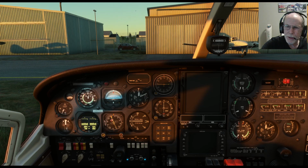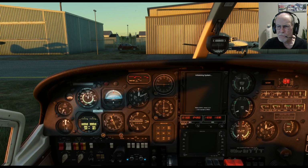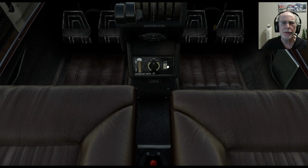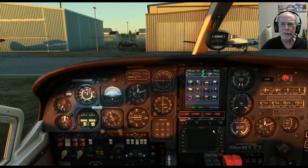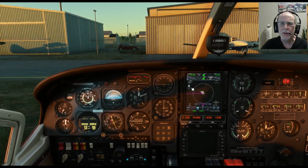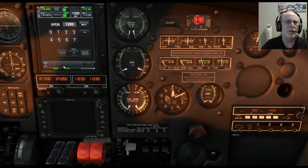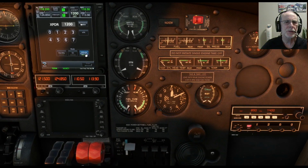Okay, let's turn on the avionics. Autopilot is turned off. This is the autopilot down here. It's turned off. Avionics are on. We need to set our transponder to 1200, and we'll put it on altitude reporting.